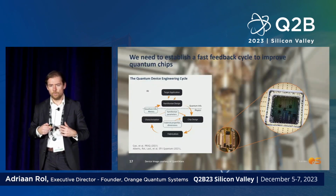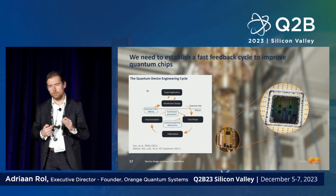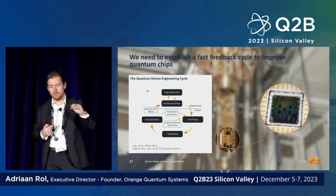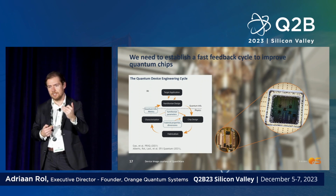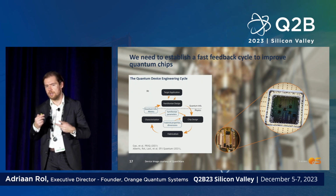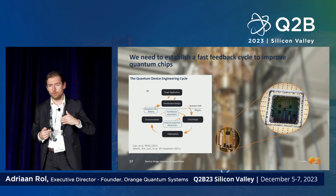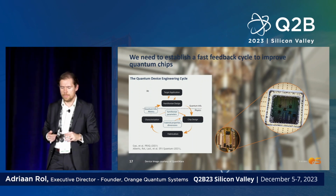So what do you need to do to build better chips? You need to establish a fast feedback cycle in which you're constantly iterating on your design, your fabrication, then you're measuring it. And interesting about quantum, you can do this both on the device level, where you're measuring physical properties like the coherence times, how close you are to your target parameters, or at the quantum algorithm level, where you look at what your gate fidelities are, or even more high-level metrics like quantum volume. These are really tied to your end application.